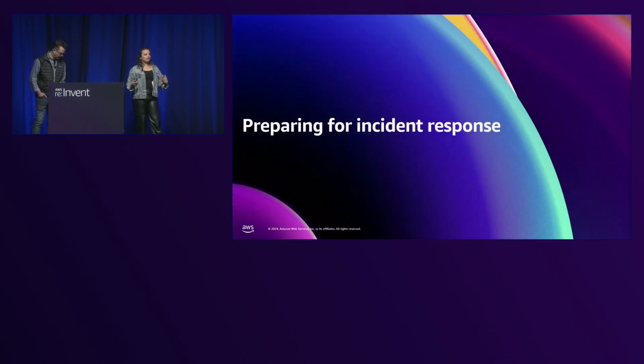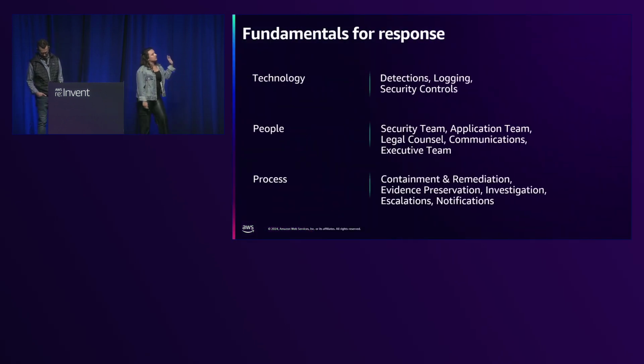All right, that's what an adversary is doing on their side, but what can you do on your side to actually prepare for incident response? A few fundamentals here for response: people, tech, and process, they're all very important. This is obviously focused more on tech, but I think it is really important to look at it holistically and understand what an incident really looks like, and that it is a team effort. It's not an individual effort. It's not a race to see who can find what first. It's working together against an adversary that has unauthorized access to your environment to attempt to contain and remediate that activity, and then do the retroactive investigation.